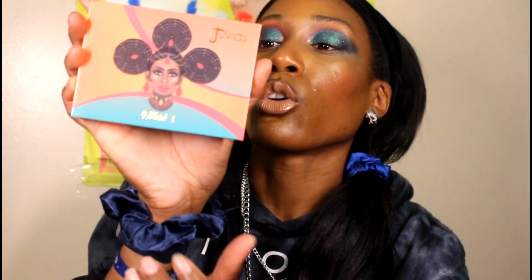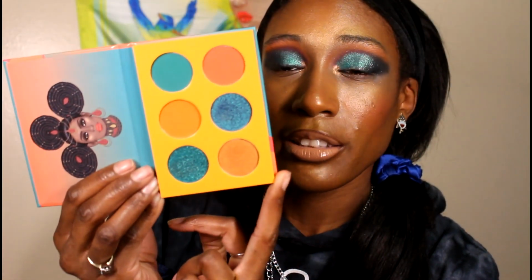Next I have the Olori palette. To me, this is the brown girls' version of the Metropolis mini palette. I feel like this is a fun version of that palette that has bright, vibrant colors that Natasha can't give us, because she always has to play it safe and give you boring tones. So this is just, to me, the fun Black girl version of that palette, and I love it.